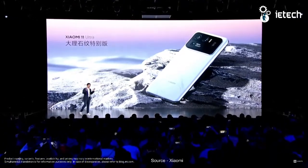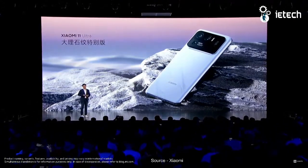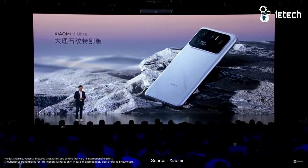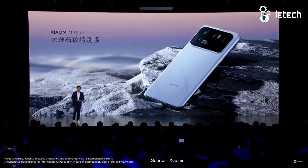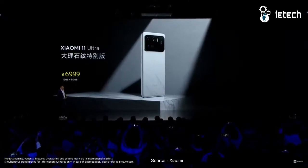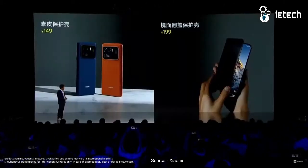And so on the ceramics, it shows a pattern of the marble. And this technique is also a bold attempt of our design department. And so this is why we are presenting this marbled ceramic edition. It has the same price, which is 6,999 RMB. It is the same as the ceramic edition.